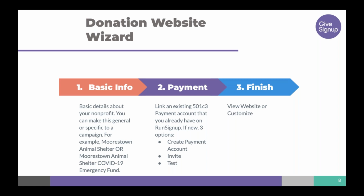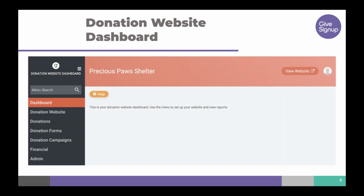And then the third step is just finishing. So you can either view your website that you've just created, or you can go to the donation dashboard to customize it. Your donation website dashboard is going to look also quite familiar to you that are RunSignup customers. You see that same menu search with the tabs where you're going to be able to configure more advanced settings, such as your donation settings, customize your website.